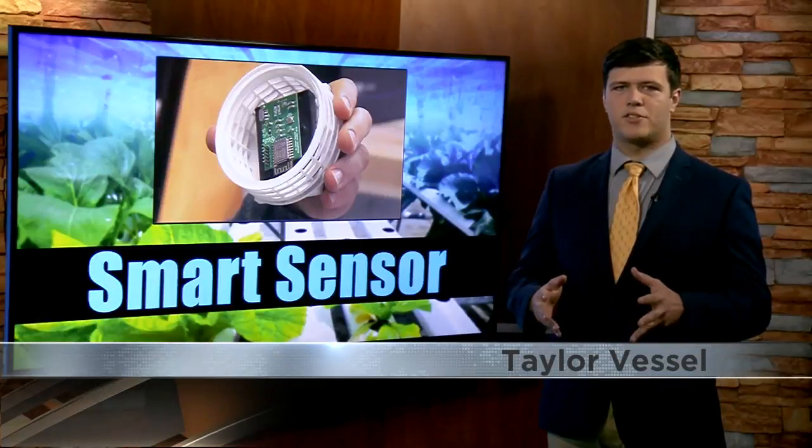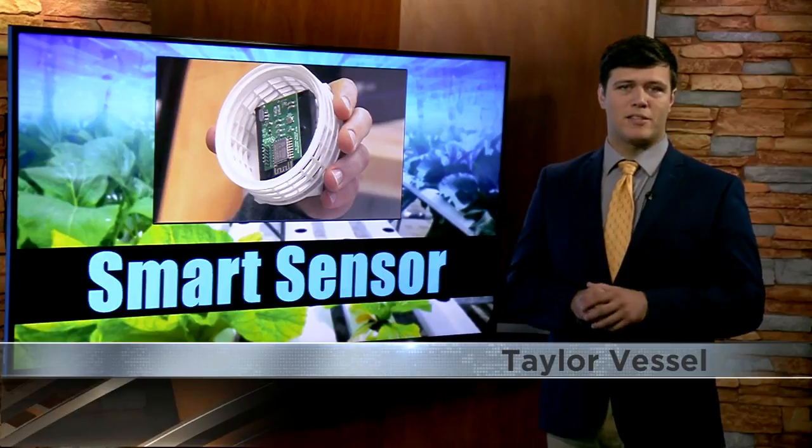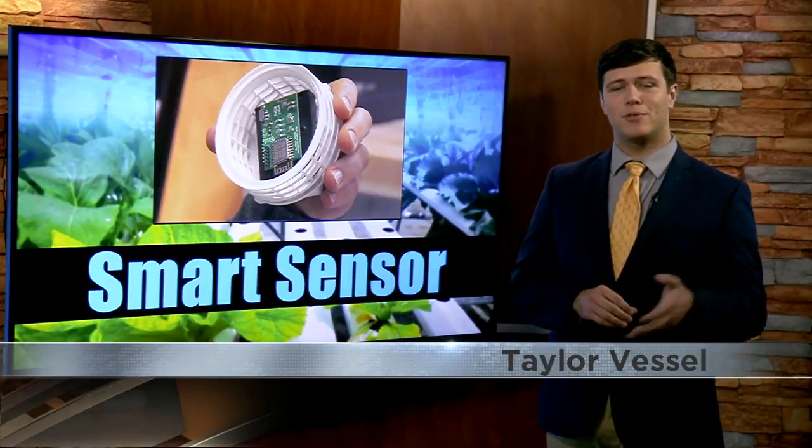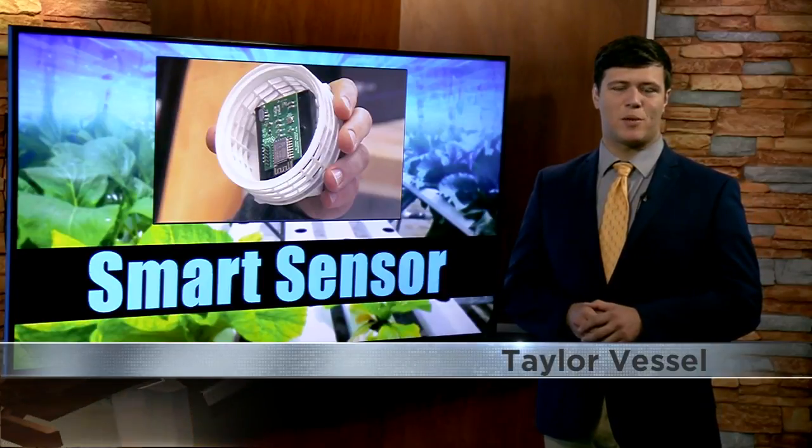Now, the design of the sensor also allows for future development, like a CO2 sensor. Right now, though, the team is working on adding a component to go into the ground that will measure the soil's moisture. Taylor Vessel, News 7 KWWL.